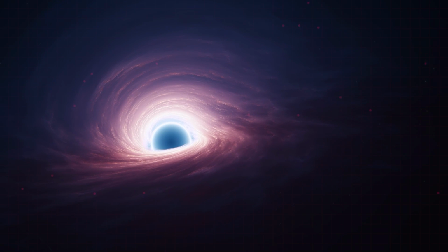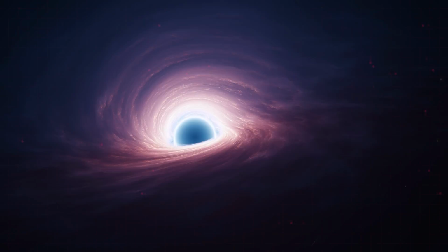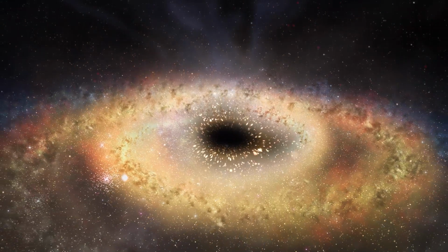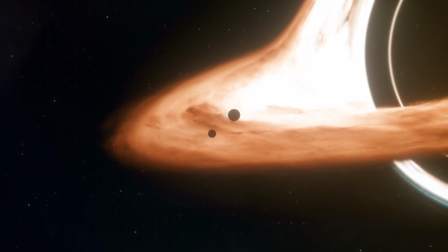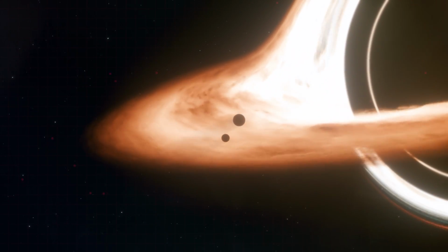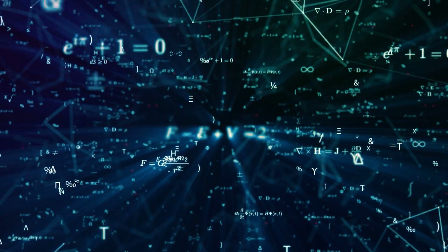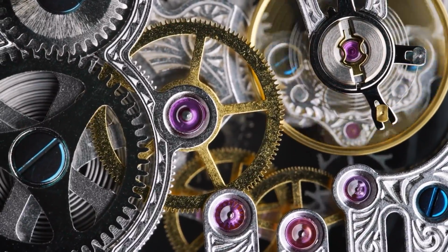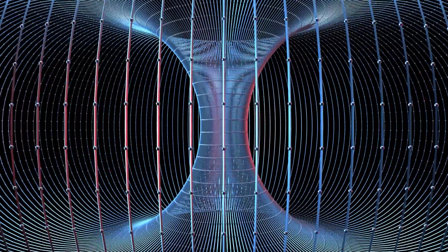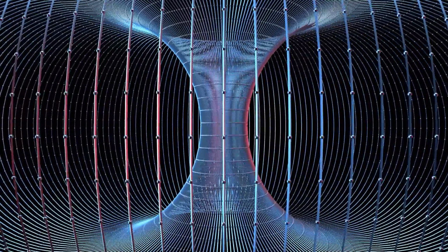Black holes, those incredibly dense cosmic objects, offer another intriguing possibility. Kerr black holes, the spinning kind, are theorized to have a region called the ergosphere, where space-time itself is dragged along with the black hole's rotation. Some mind-bending solutions of Einstein's equations suggest that traveling through this ergosphere could lead to paths that loop back in time. Beyond the realm of gravity, quantum mechanics throws another wrinkle into the time travel discussion.